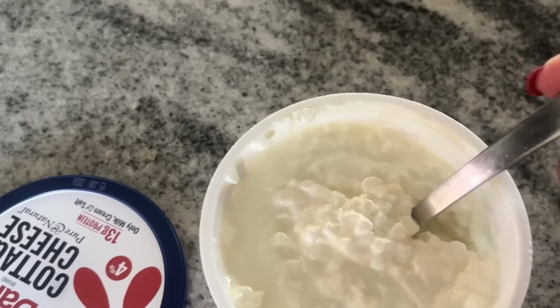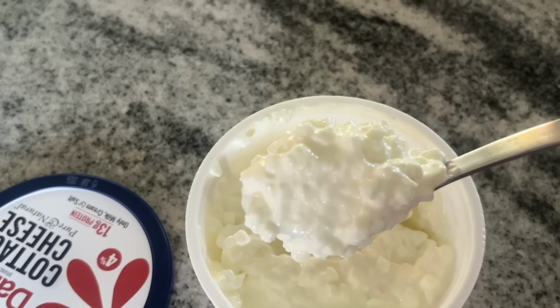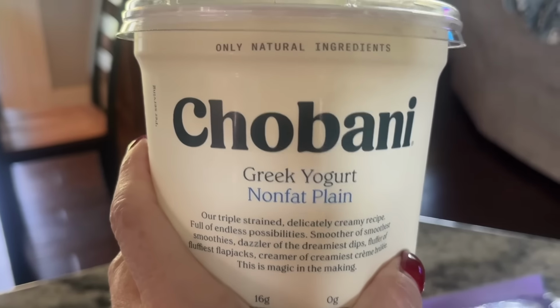So I use cottage cheese. I do use Greek yogurt. Most of the time I use plain Greek yogurt and add protein powder to it. I eat it and I don't stress about it.